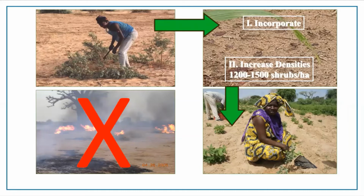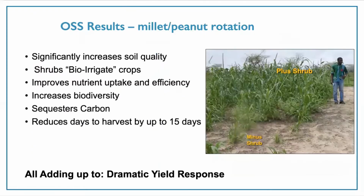The optimized system still involves coppicing, but instead of burning, the residue is put in the soil. The second thing is to actually plant shrubs in farmers' fields. This is one of our collaborating farmers currently in our USAID on-farm testing program. She's planting Guiera senegalensis. Next slide.